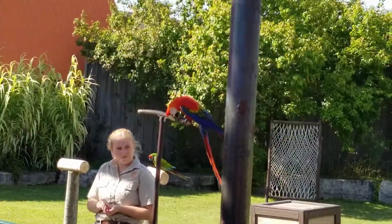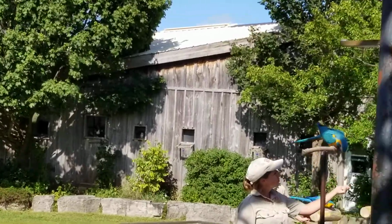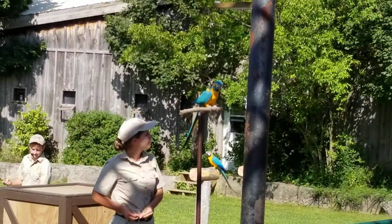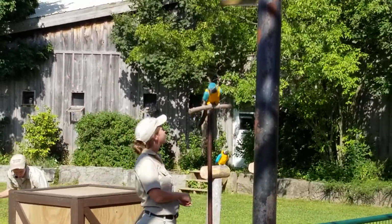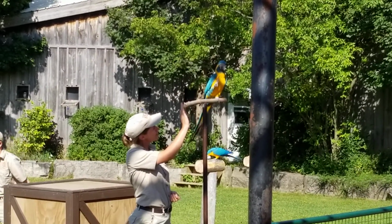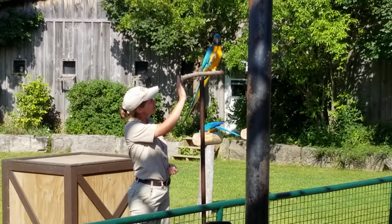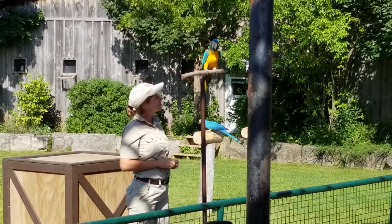Now, they will also use their beak as a third foot, which Olivia, our blue-throated macaw, is demonstrating, allowing them to be very acrobatic by nature. Now, you'll notice that their feet are very unique. Their toes are what is called zygodactyl. Having two toes facing forward and two facing backwards allow them to grab onto the branches and trees quite nicely.